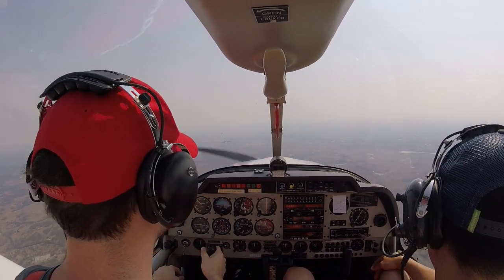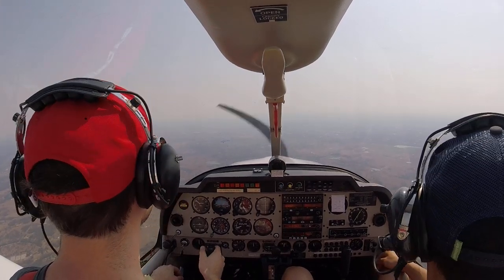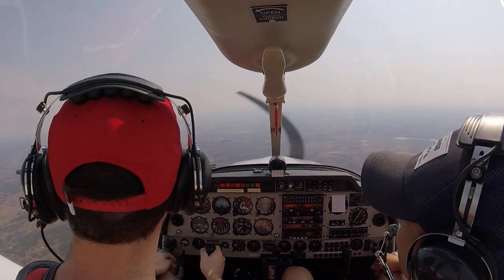X-ray November, remain clear of class Charlie, approaching Long Reef contact departures on 123.0. Remain outside class Charlie, approaching Long Reef 123.0, India X-ray November.